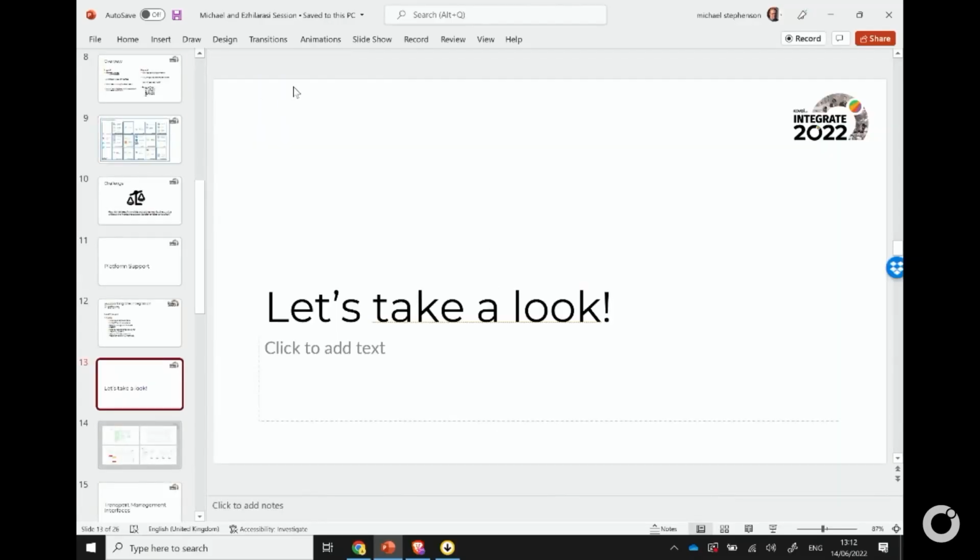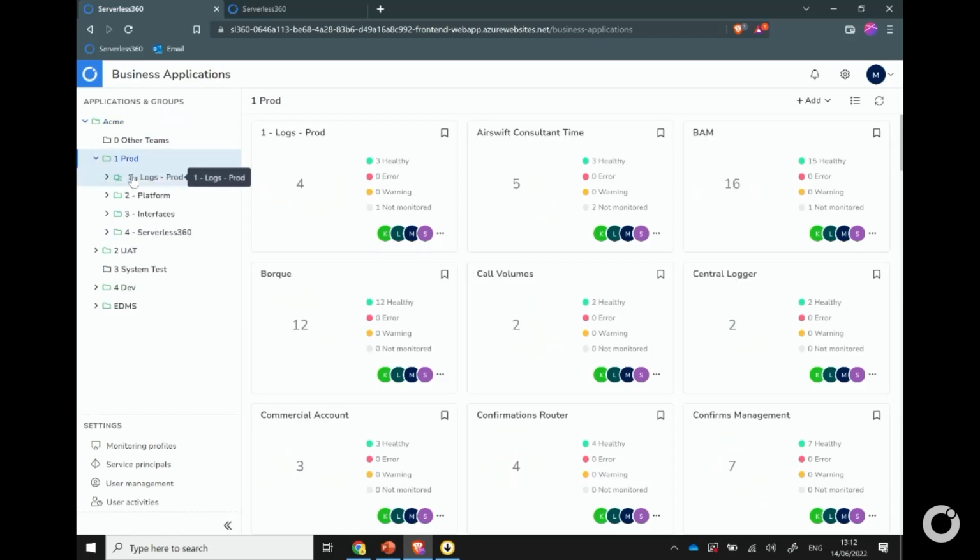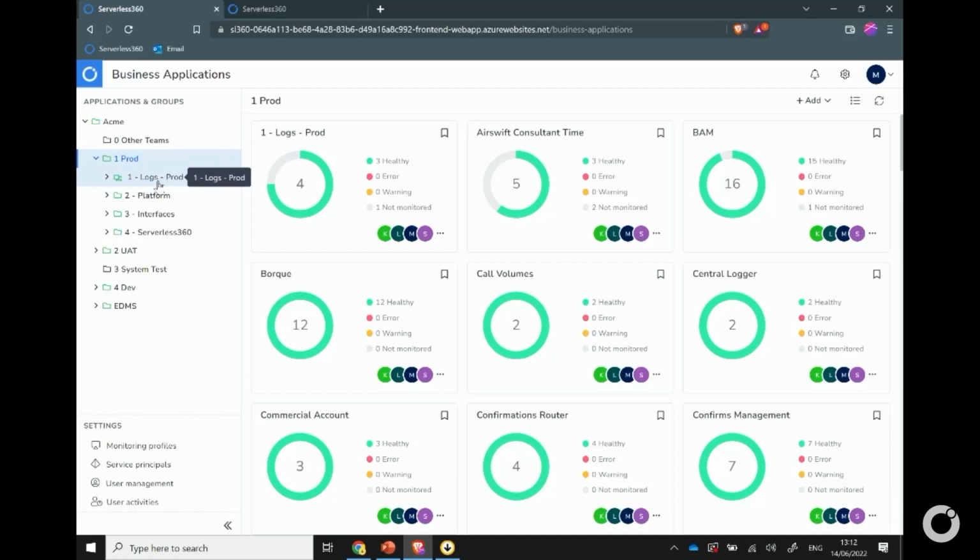So if I go over into my Azure portal here, so my serverless portal, Curtis's real focus is around business applications. So when we've built our solutions, we're preparing an estate to help him manage this. So if you look here, we've got this tree view in the business applications, and we can go into our area here, and you'll see we've structured it where we've got logs, platform, and interfaces. And that's really that separation bit.